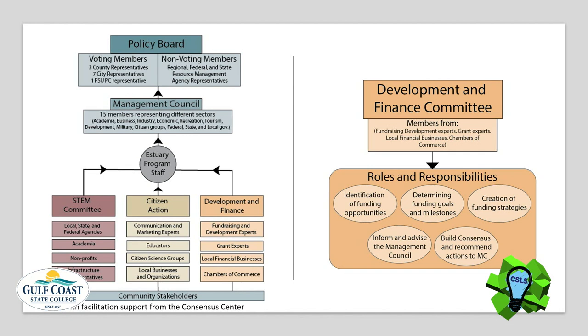And then the Development and Finance Committee, arguably the most important one, also doesn't exist right now. So we're really working to figure out what this looks like, and who can play a good role in development and finance. They're charged with figuring out how we're going to be sustainable, because everything takes money, as does our program.